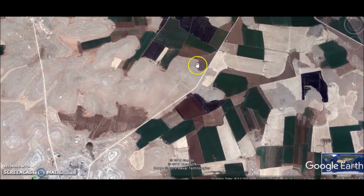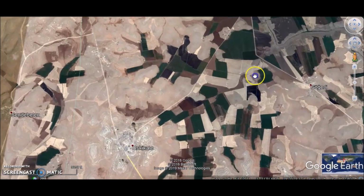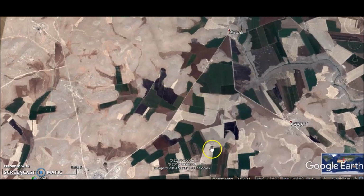There are a lot of little mounds here that appear to be tepes, or mounds built up over time. But Sefer Tepe is right in this area here somewhere, and if you can find the exact location, please leave it, because I've kind of run out of time searching for it. I need to get to some new subjects starting tomorrow.